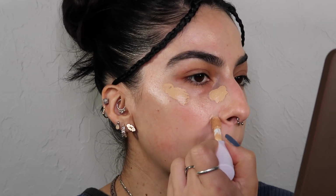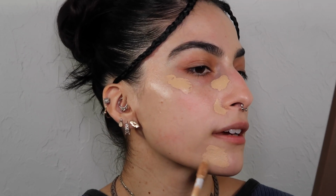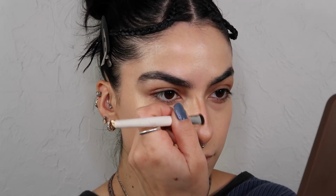And then for my other side, I'm going in with the Camo concealer from e.l.f. This is in the shade medium peach. I'm just gonna add some cream contour onto my nose to shape it up a bit.